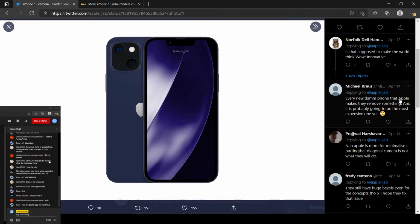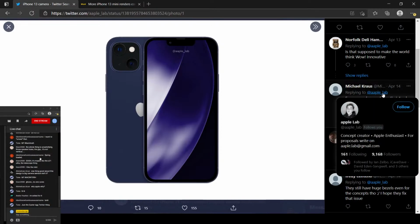It's like every new damn phone that Apple makes removes something, and it's probably going to be the most expensive one yet. It's like, why are you even here, honestly? I don't understand the people that are like, oh, iPhones are horrible. Like, that's their lives now.